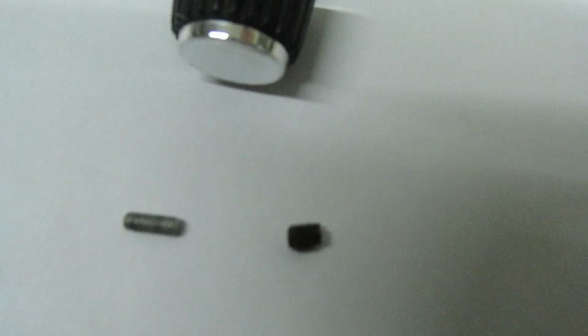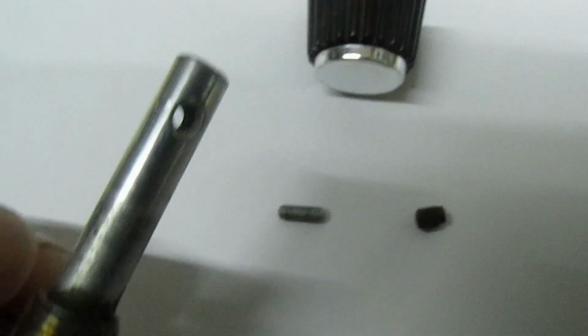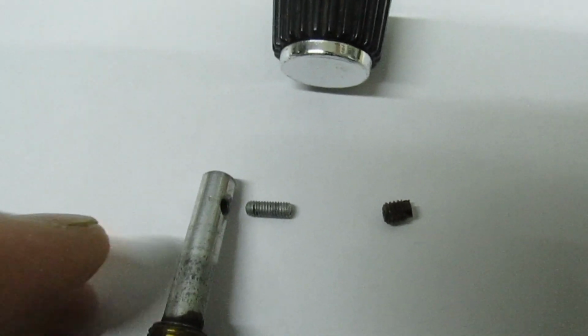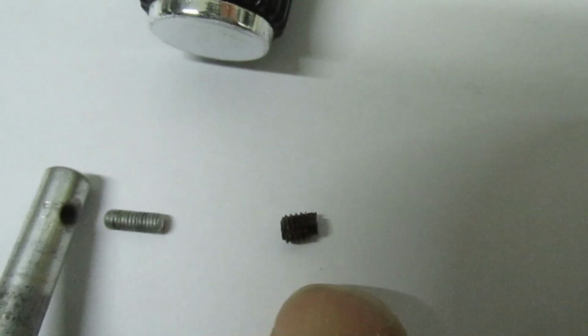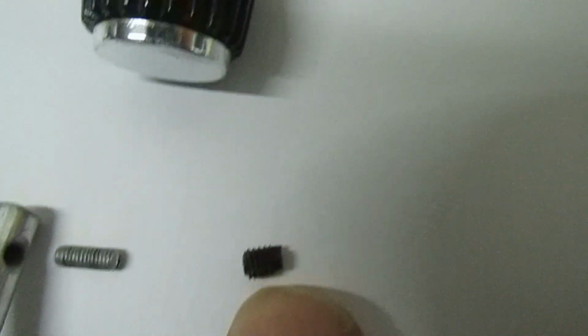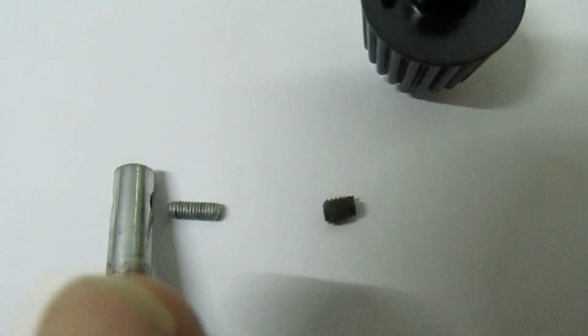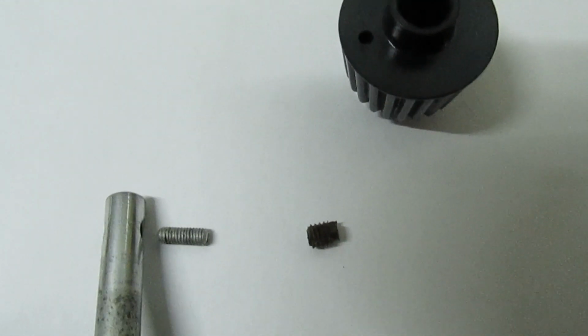Now what it is, the first grub screw, if you look down there, the actual hole in the volume control is threaded. The first grub screw screws into there to hold the knob on. Then we have a bit of an insulator in between, and we have a larger grub screw that sits at the outside of the knob. So using this method, there's no way that the user can actually contact any metal parts when they're turning the switch. Now this is where the problem lies.